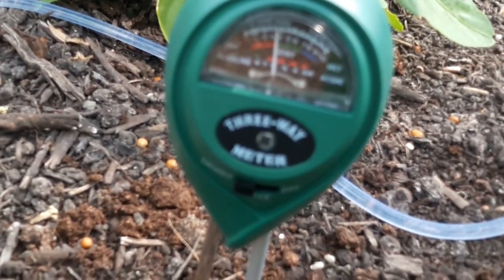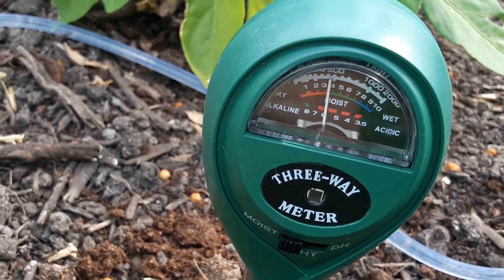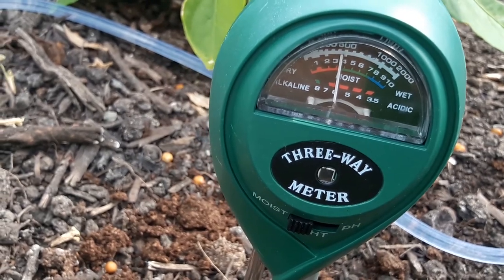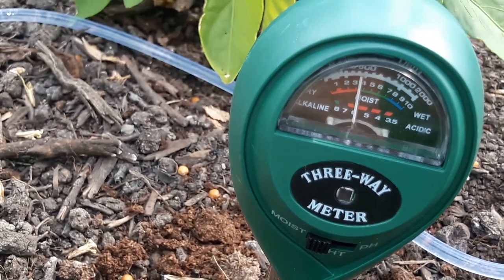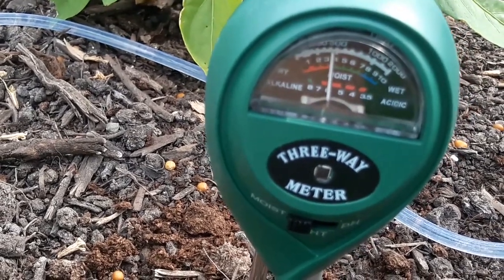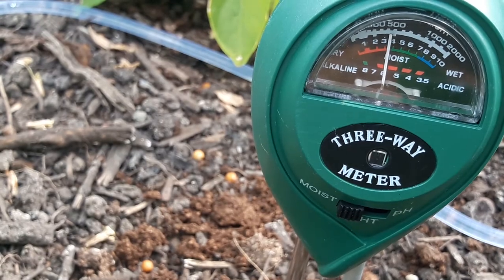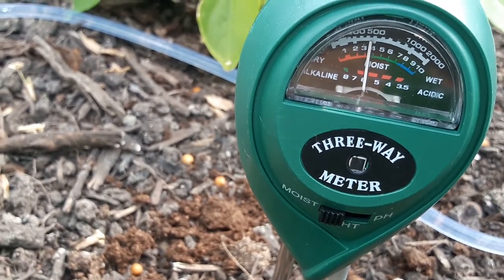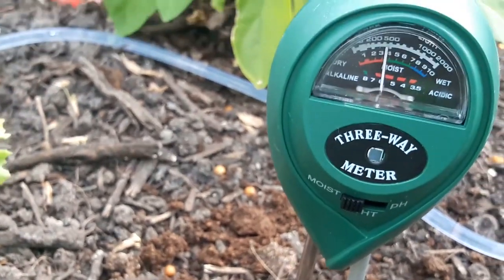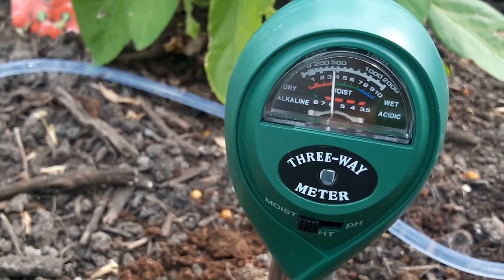Sorry about the camera, guys. The needle's almost in the green and just veering on dry. So that would indicate that these plants will need a drink very soon. The pH, which is indicated on the bottom row, is sitting around 6. Now anywhere between 5 and 7, I'm led to believe, is good. So I'm a little bit miffed.